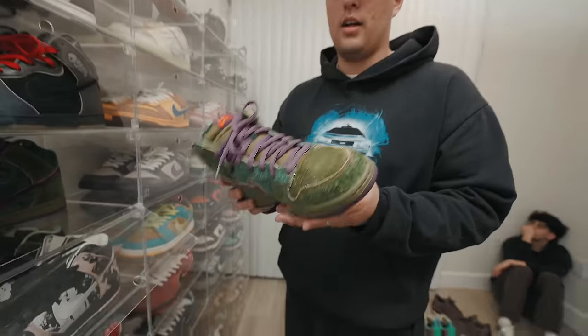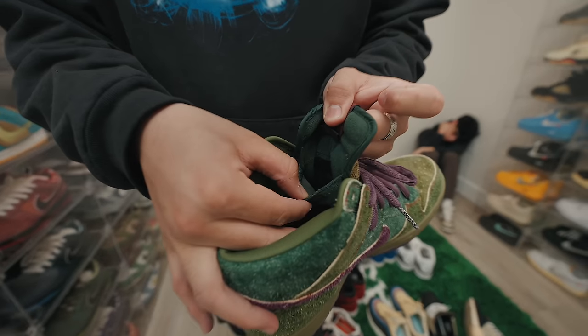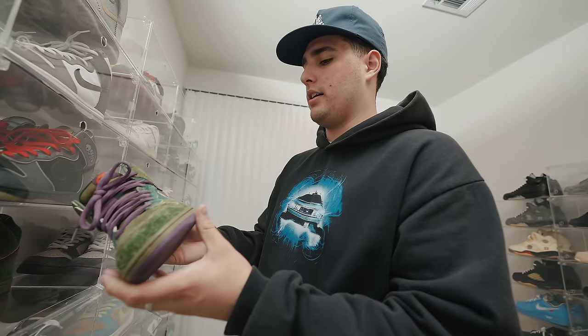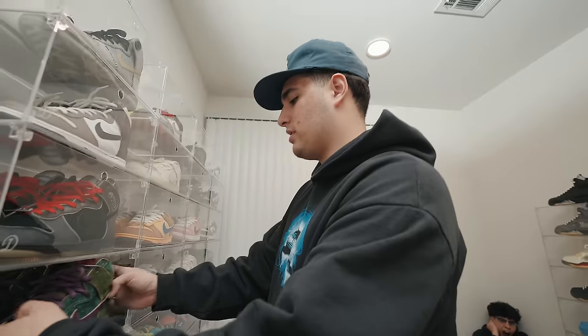Next up, Skunks. Classic pair. I feel like a lot of people associate SB Highs with this shoe right here, right? This is like a classic. You got the pouch right here. Kind of what started the whole pouch thing. There's another pair that did the pouch thing, but I can't remember the name, but I feel like this one's a little bit more known for that. The OG 420 release. Don't smoke at all, but yeah, gotta have them.